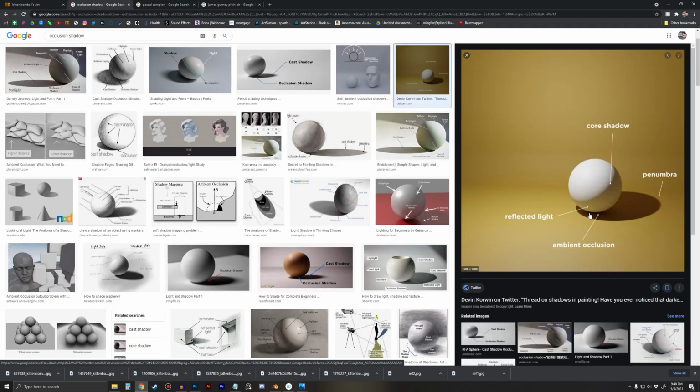here's a good example. You can see how it's a little bit more yellow in here because it doesn't just reflect light, but it also reflects color. So the color of this surface is bouncing back up in here. Let me show you an example.